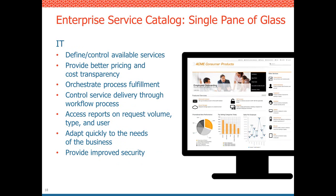What about IT? Well, IT, again, they're going to be able to define and control those available services and provide, again, that pricing and cost transparency back to the customers. They're also going to be able to orchestrate that fulfillment process instead of having to go to this one catalog to do this, and then once that's done, go to the other one, and having all those delays. With that orchestration and integration, you can just build the one process to go against all of these systems so that you don't have a person going from one to the next, to the next, to the next, and spending a lot of time doing that.